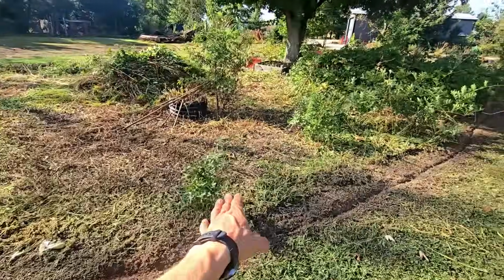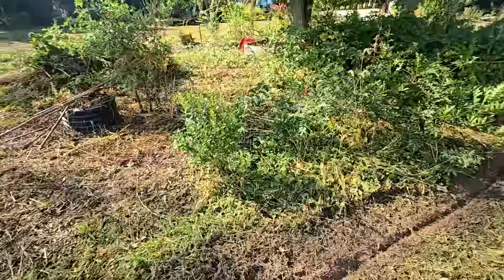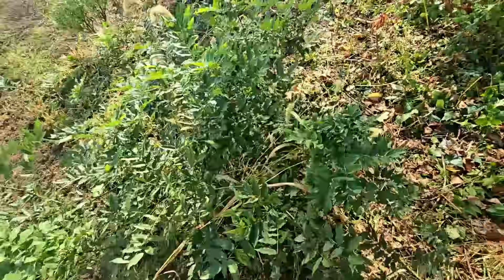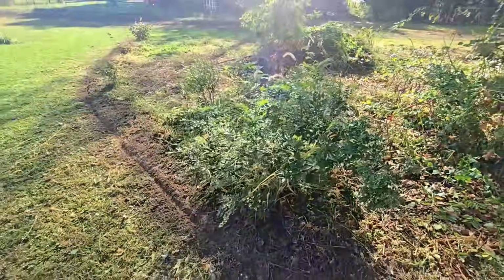I also have a couple blueberry bushes in here. I had 5 originally, but only 2 made it. After that, we have the wisteria vine that I do want to get a trellis for, but I just got it in the ground so it can start growing, and you can see it is growing. It's definitely looking for a place to climb on now.